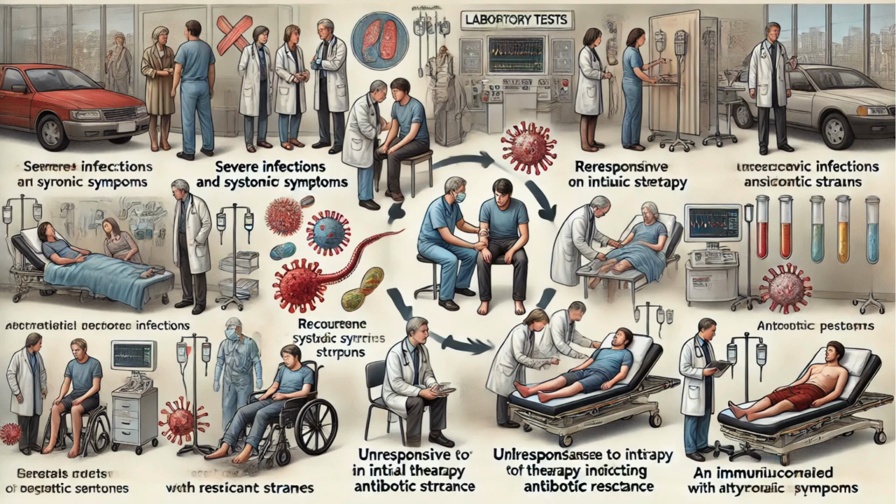When to pursue laboratory tests: severe infections with systemic symptoms; recurrent or chronic infections raising suspicion of resistant strains; unresponsive to initial therapy, indicating potential antibiotic resistance; immunocompromised patients, where atypical presentations are more common.